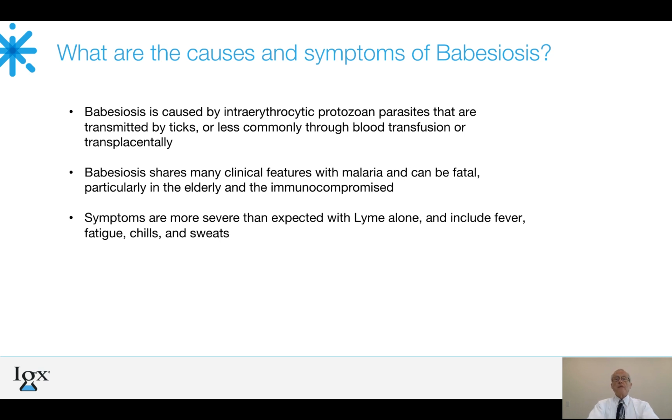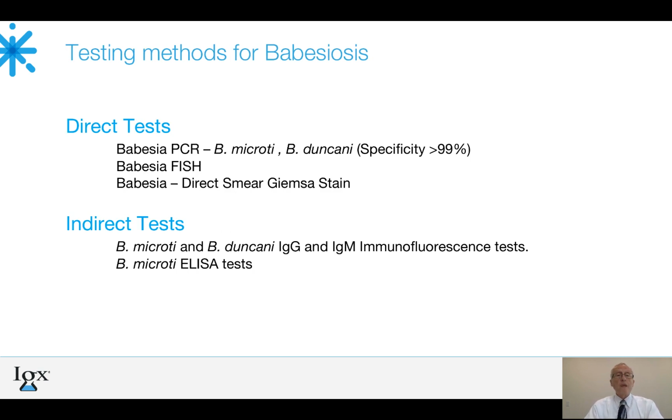So the tests available for Babesia include PCR, Babesia testing, or direct smear, and that is the direct test. And up until now, most of the people will continue to use Babesia microti or Babesia duncani slides done by the technique of immunofluorescence, and then we've of course now got a Babesia microti ELISA assay. The problem is that the slides for both of these in the indirect test looking for the immune response don't necessarily pick up both strains. They only pick up either microti or duncani, and you need to order both if you are going to do a screen test, which are the indirects.